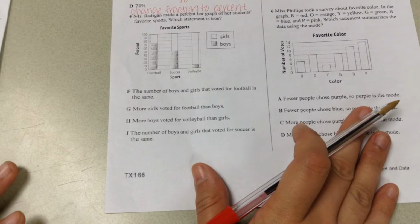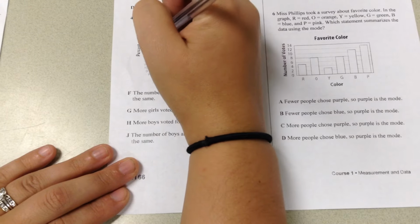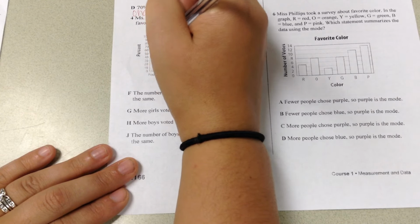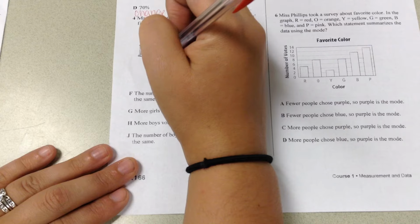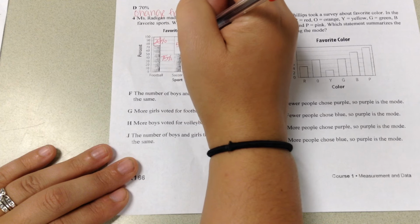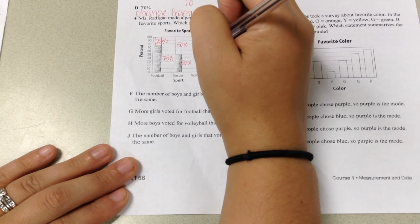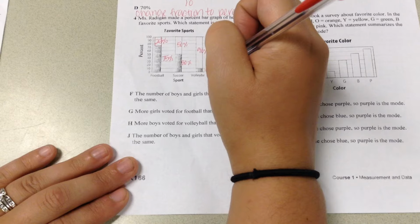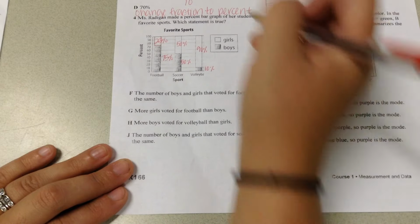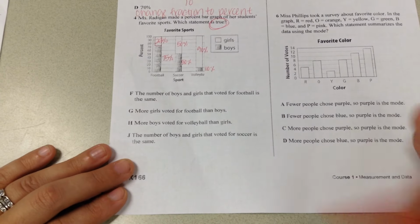Number 4. Okay, so I'm going to give you these. This white part right here is the girls, so the girls is 25% here. The football is the boys, and that's 75% here. Over here we have 50% here and 50% here. And then over here we have 90% here and 10% here. So you need to look at these and then find the one that's true. Find the one that's true and pick your answer.